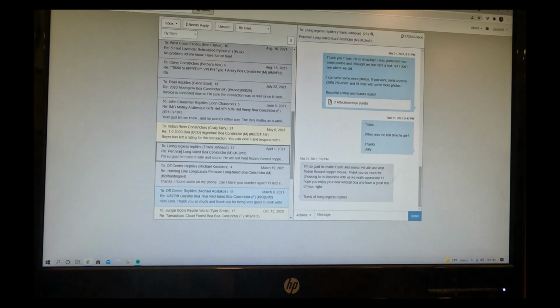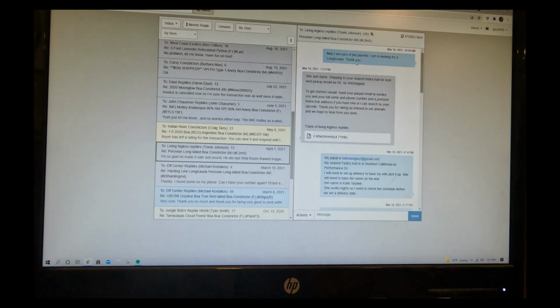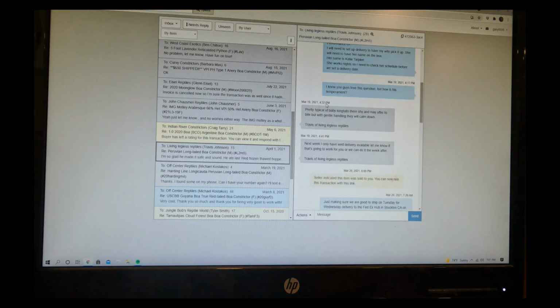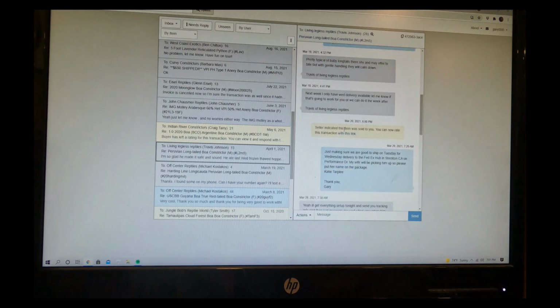If I go to Living Legless, this is where I got my Peruvian. I asked to see pictures of the parents, and you cannot get pictures in the chat. So what the breeder will do is email you pictures if you want to see what the parents look like. And then again, we decided on the hub that it was going to go to. This was all done in March of this year, so I believe the weather was fairly warm.